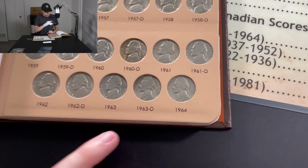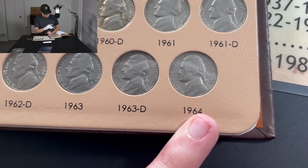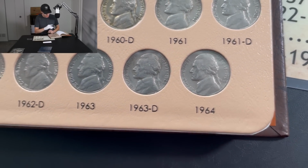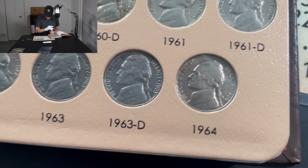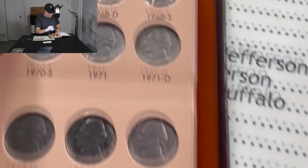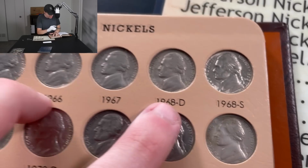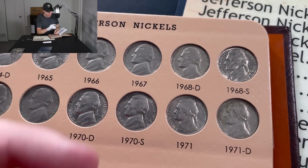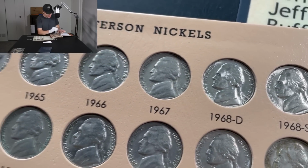As far as improvements go, we're actually going to be replacing these 2 coins right here, the 63 Denver and the 64. Neither one of these are particularly spectacular, so let's go ahead and replace them now. All right, I think that looks quite a bit better, wouldn't you say? We actually have 2 more to replace now. We got a 1966, so that's going to be right up here, and then a 68 Denver right there. Again, neither one of those coins are looking particularly spectacular, so let's go ahead and replace those as well. All right, that is looking much better. Nice and shiny. That's what we love to see.